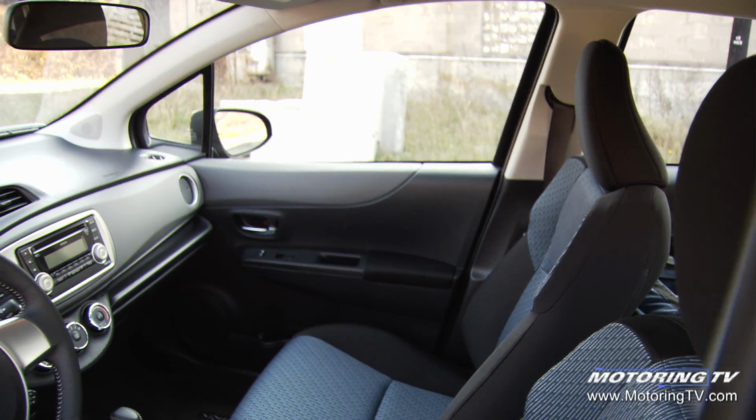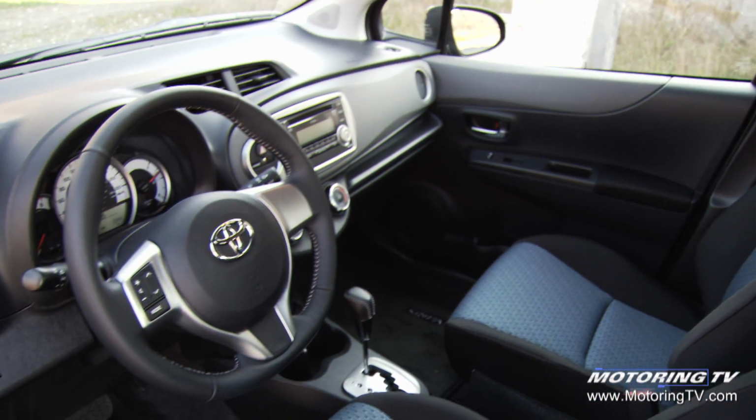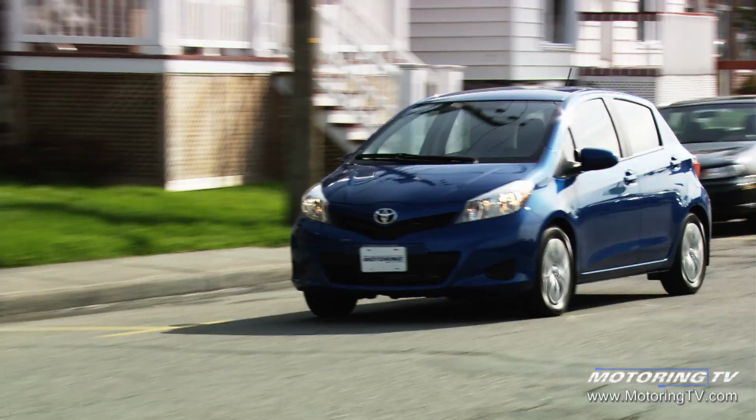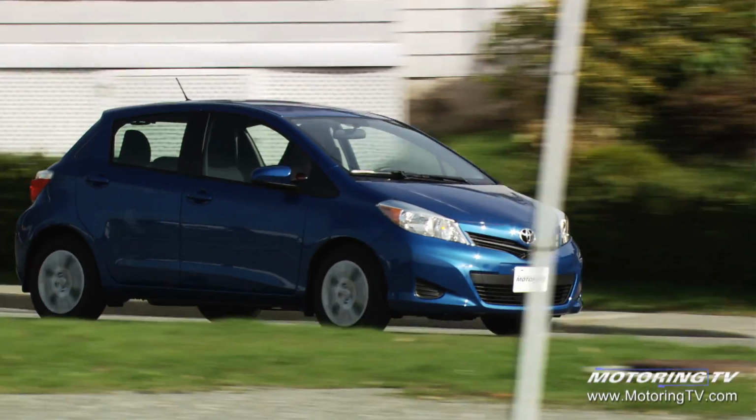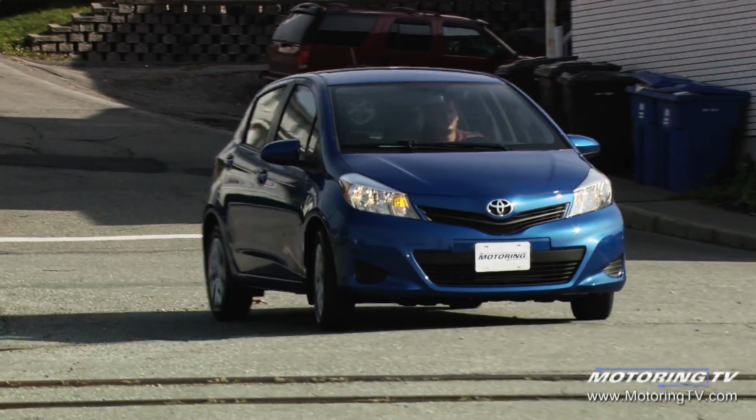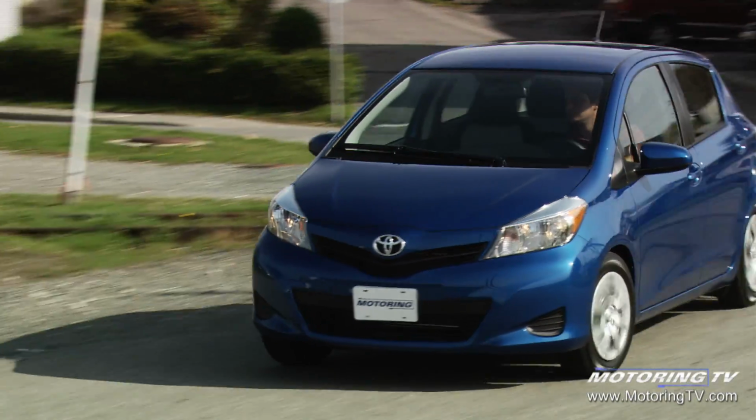I think the interior, that dash being where it should be. Other than that, it's just a nice little car. It was surprising. It was a lot more nimble than I was thinking it would be. And it's still a Yaris, so it's not a powerful vehicle, but it was able to get through some of the hilly areas a little bit quicker with a little bit more torque than I was expecting.